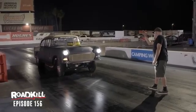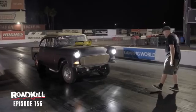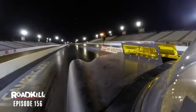We have a little bit of time left. I'd like to make one more pass, at least down the drag strip, to find out, you know, where we're at in terms of this car's performance.